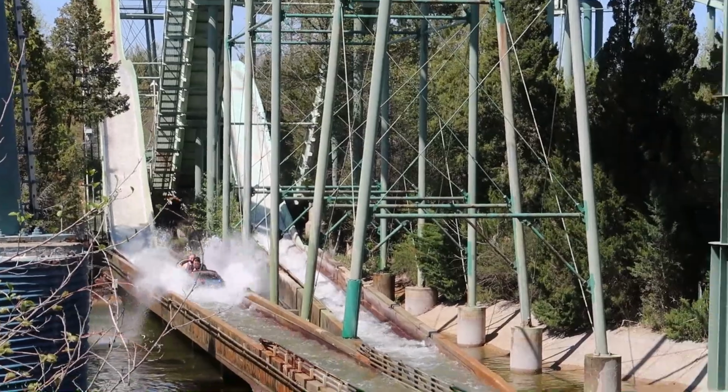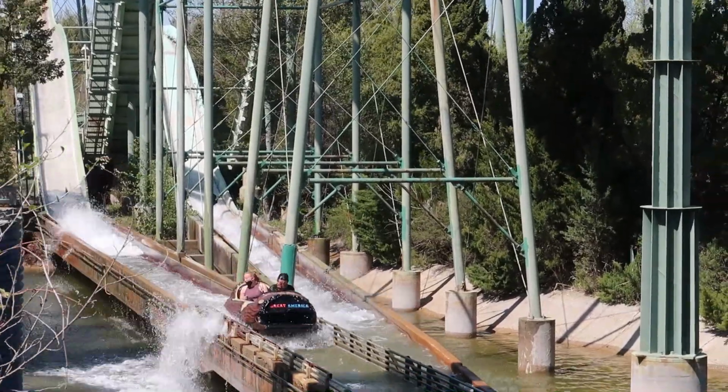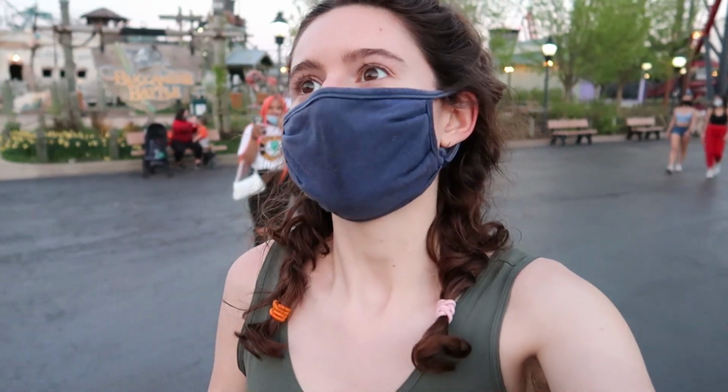Buccaneer Battle is the final water ride I'll be discussing, which is one of those rides where you can squirt other people on the ride. However, I find that this one doesn't really get you that wet, so if you're really looking to cool off, maybe try one of the other ones.